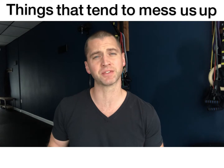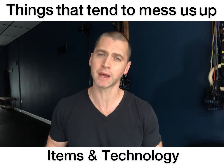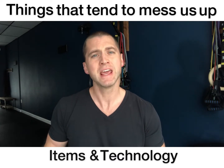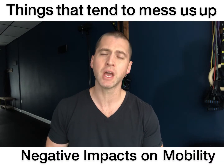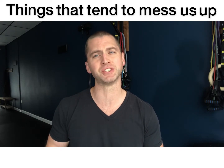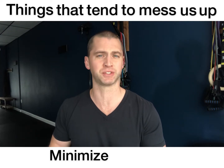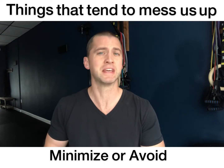And this is a list of common items and technologies that are in all of our lives, but because of the way in which we have to use them and interact with them, they can have negative impacts on our comfort, on our mobility, on our overall bodily tone. And because of those potential negative impacts, what I'm going to recommend is you either minimize your use of them, or minimize your interactions with them, or avoid them altogether in order to avoid those negative impacts.